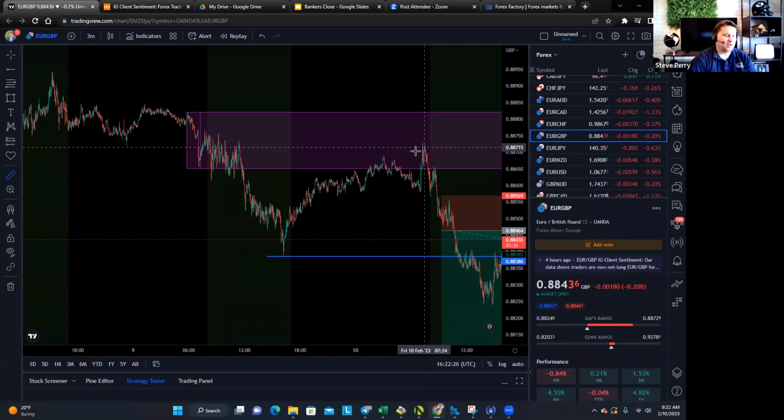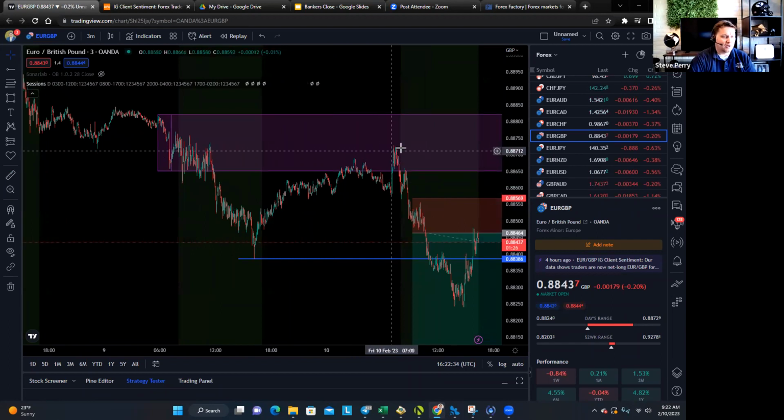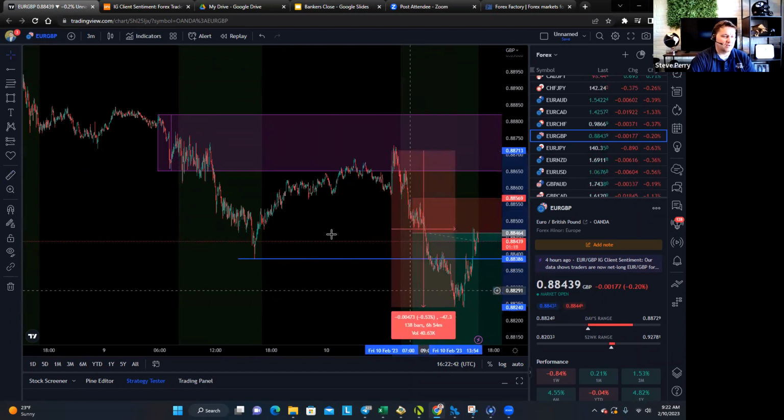But again, look how precise that opportunity was. Like, look how much time the market spent in that just precise area to sell. It did not spend very much time at all, right? And then it just went crashing down last night.